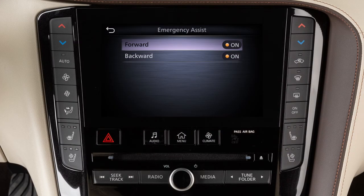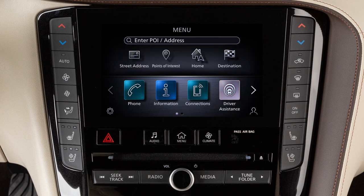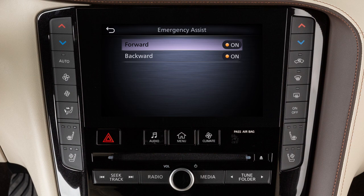The Predictive Forward Emergency Warning System turns on or off whenever the Forward Emergency Braking System setting is turned on or off. Perform the following steps to turn the system on or off. Press the menu button on the control panel. Touch Driver Assistance. Emergency Assist. Touch Forward to toggle the system on or off.